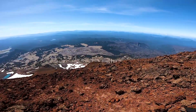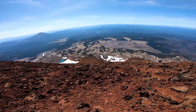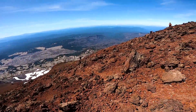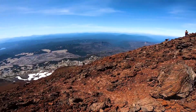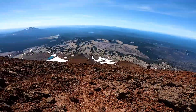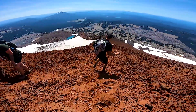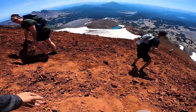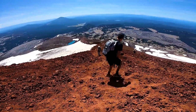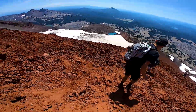After circling the crater, I began the descent back to the trailhead. Weather was great on this day, but it is best to prepare for the worst. The weather can dramatically change on mountains, and you will unexpectedly be in the middle of a blizzard.